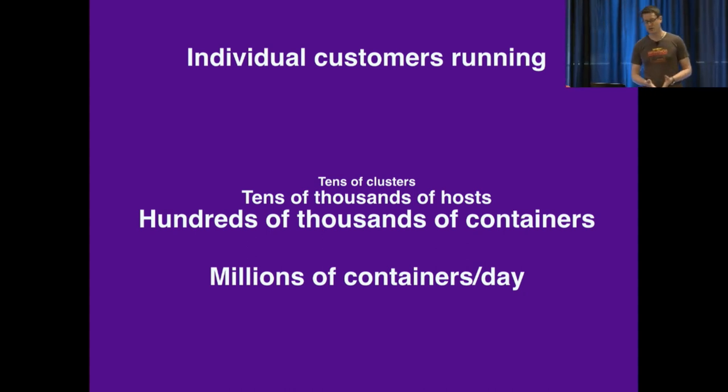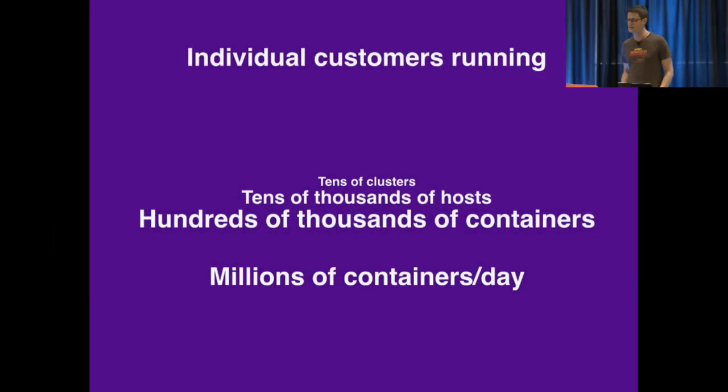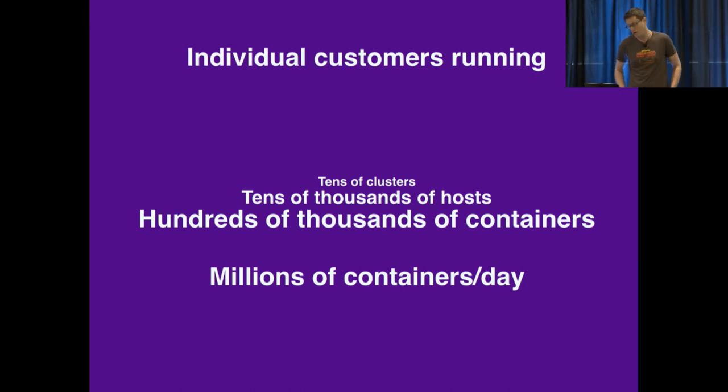That is to say, our customers are individually monitoring tens of clusters with tens of thousands of hosts and hundreds of thousands of containers. And because of the portable nature of containers, they churn quickly, and those customers need to monitor millions of containers per day. I don't mean to scare anyone. It wasn't an accident that these teams scaled this way. This is the promise of elasticity, that when any one thing starts to go sideways, there are thousands to take its place. And services continue running, and customers are unaffected.